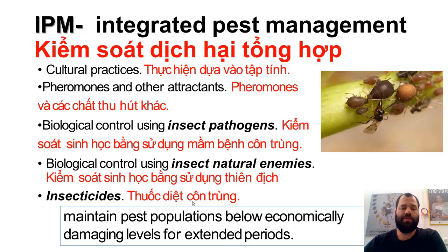First of all, I would like to talk a little bit about a very important approach in organic agriculture, but also in conventional farming, called IPM. IPM stands for Integrated Pest Management. In general, this approach is a collection of different disciplines or strategies that we can use, a mixture of different cultural practices, to fight off insects.